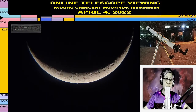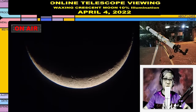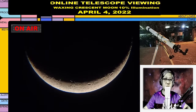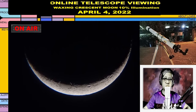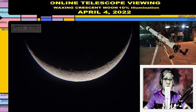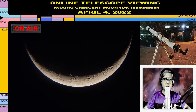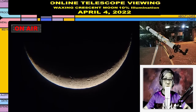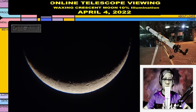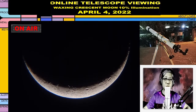Ito pong telescope ko ngayon is pointing at the waxing crescent moon at 10% illumination. So join me mga ka-spacers in the next 30 minutes as we study our waxing crescent moon. The waxing crescent phase is an intermediate moon phase that starts after the new moon and lasts until the first quarter. This means that the amount of illuminated surface of the moon is increasing up to 50%. Pag 50% na po, first quarter na siya.